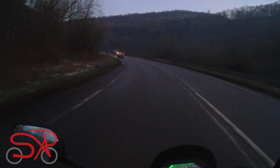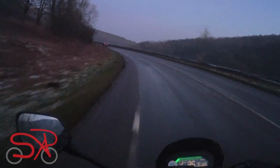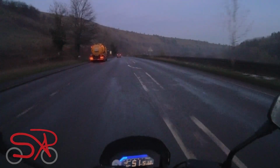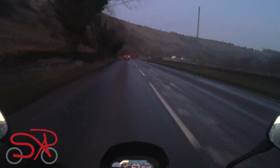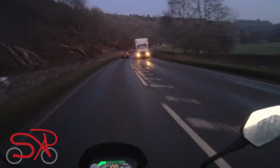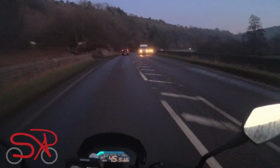I do think that this bike is the best commuter bike out there. I really do. You've got the power to overtake anywhere when you feel like it. Highways are not a problem should you need to commute on those or have a day out or whatever. The luggage space, it's just, yeah, I don't think there's another bike quite like this one.